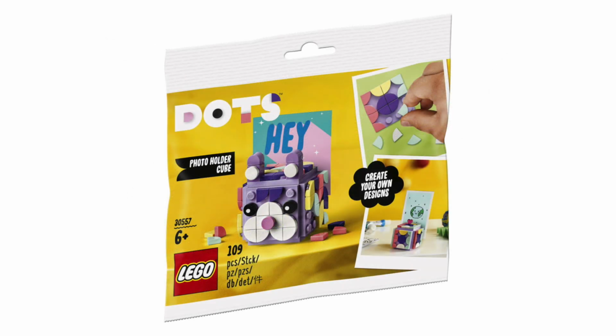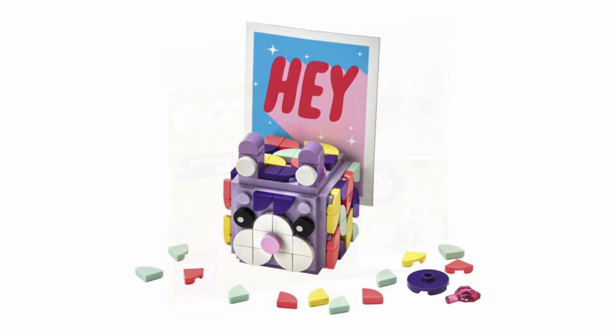Next, we have the LEGO Dots Photo Holder Cube, product number 30557. This design, it definitely isn't for me, but hey, it's a cool concept.